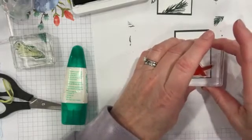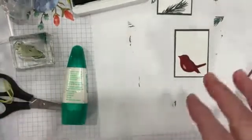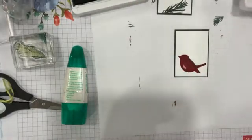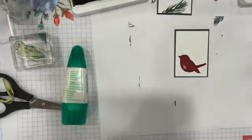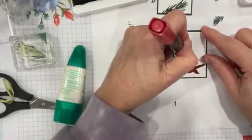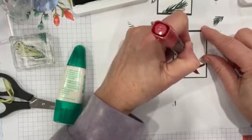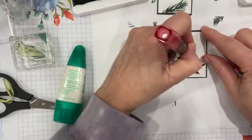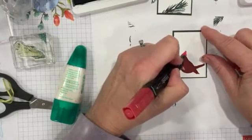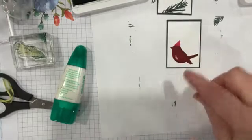Okay, so this bird is going to be down at the bottom on this part, or this lower little card. And I'm going to make that little comb. So you want to go back towards the back of the head, like this. And then this back part basically is straight, but this is curved toward the back, like that. For some reason, that ink is a lot darker.